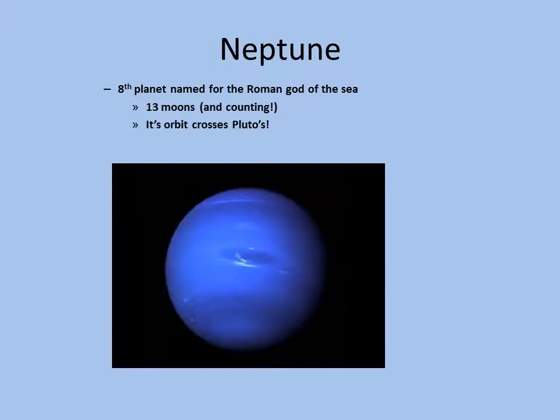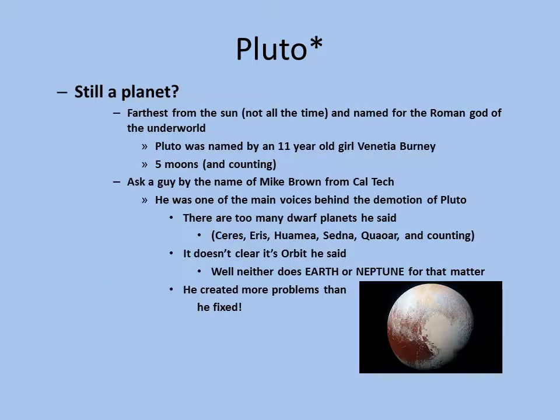Neptune is the 8th planet from the Sun and is named for the Roman god of the sea. It has 13 moons and counting, and its orbit crosses that of Pluto, which we'll come back to in a minute. So Pluto, is it still a planet? It used to be the farthest from the Sun, but it's not always. Sometimes its orbit crosses that of Neptune's.